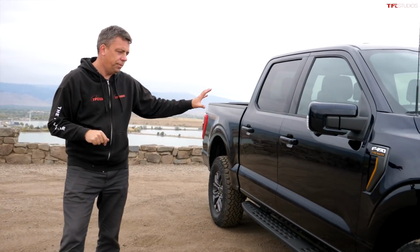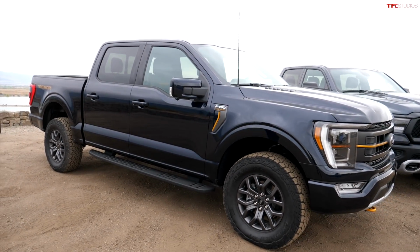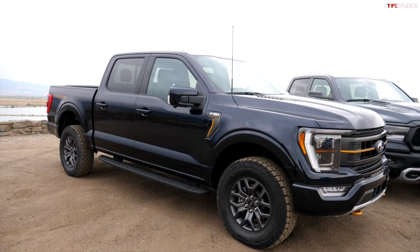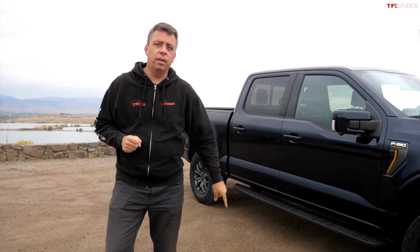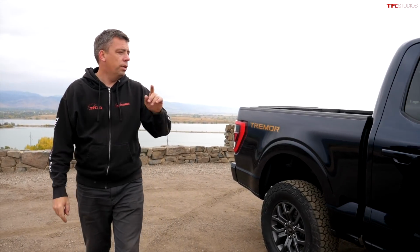The Tremor F-150 is available only this way, as a crew cab with a shorter bed. So you cannot buy it as a super cab, shorter cab, or a longer bed option. It's only available with four-wheel drive. By the way, you can still get the Ram Rebel as a two-wheel drive truck. I don't know, I've never seen one, but it's available. And only one engine. It's a 3.5 liter EcoBoost turbocharged engine for the Tremor.